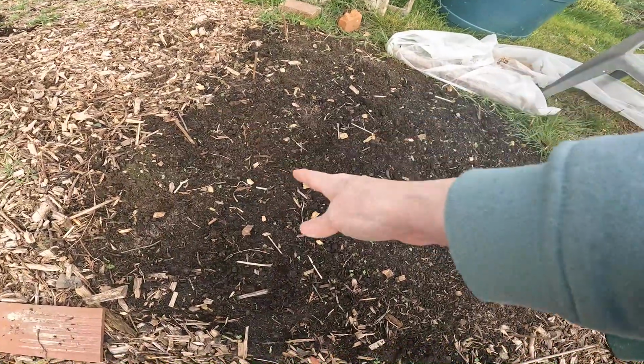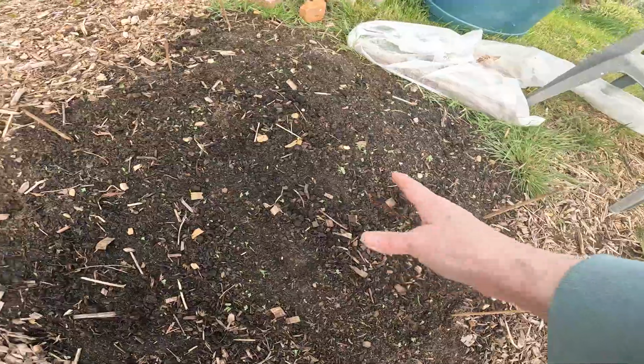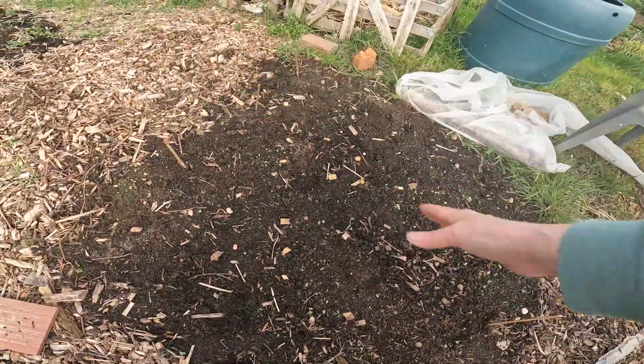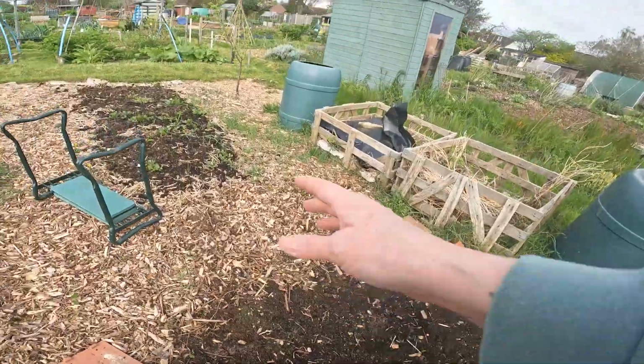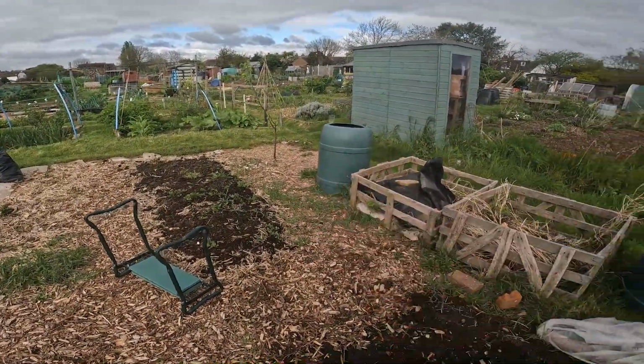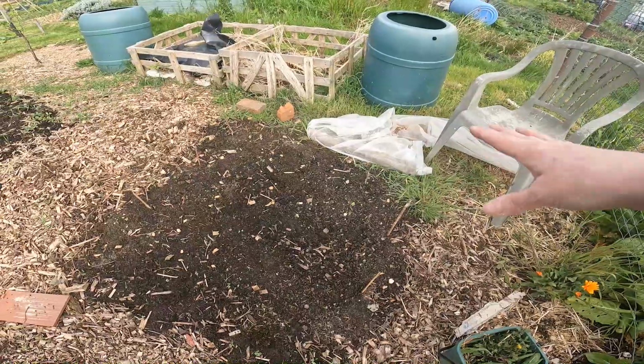I hope you can see what's left is the actual lettuce. It was slightly scattered, but it's meant to be in between the rows. Very fine seed and all that kind of stuff. So I'm going to crack on and weed that bed, but I'll put the cover on first for this one. Yeah, see you in a bit.